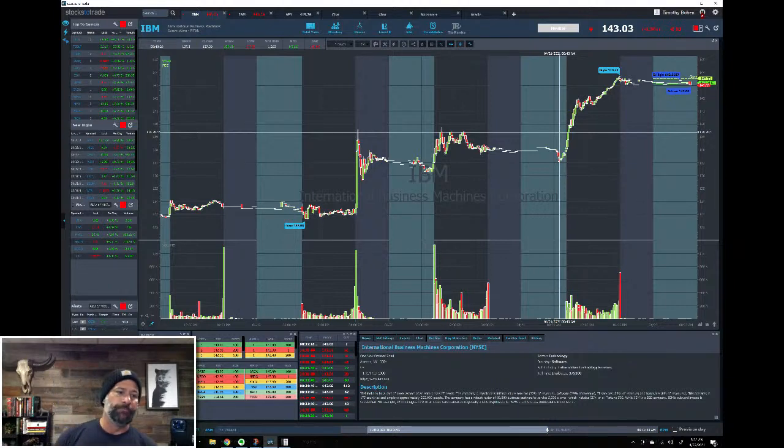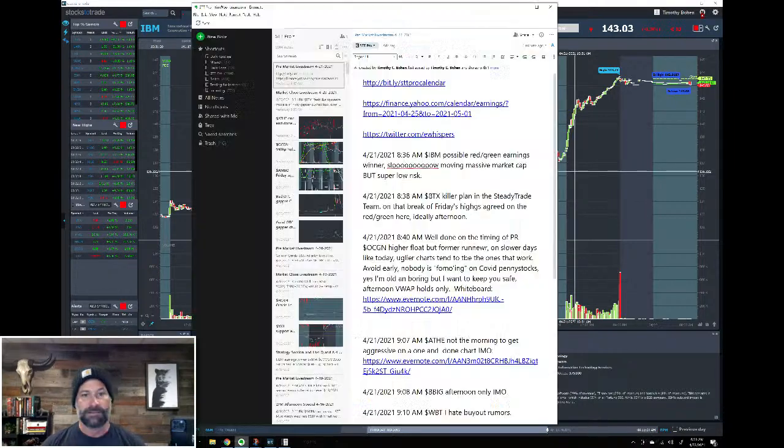Again, I know it's probably too high a price for most of you, and not volatile enough. But if you're a part-time trader, or you're just risk averse, and you don't want to trade sketchy 2 million floaters that spike $3, drop $2, and are all over the place, then you can still do well with that swing trade methodology. And IBM's a red to green today.